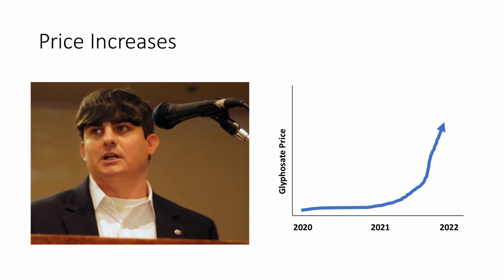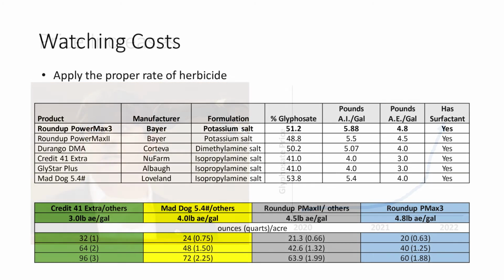But with that being said, I think we don't throw the baby out with the bathwater. Glyphosate is still an important part of controlling perennial weeds in our fallow program. Make sure you're pinching pennies, but watching herbicide rate. Glyphosate was cheap, we did the glug method. My guys are not smart enough. Make your guys smart enough who are mixing your tanks.